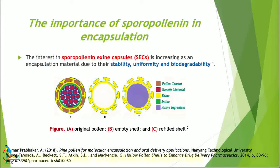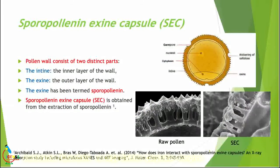The interest in Sporopollenin Exine capsules, namely SECs, is increasing as an encapsulation material due to their stability, uniformity, and biodegradability. This scheme indicates the general process of the loading of Sporopollenin Exine capsules. A represents the natural pollen grain. In the first step of the process, the cytoplasm is evacuated from the pollen, and the compounds that poorly bond to the surface, such as proteins, saccharides, and fats, are eliminated. Then the drug is loaded into the Sporopollenin Exine capsule.